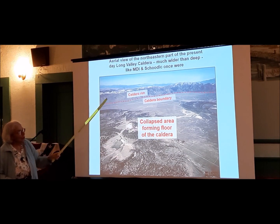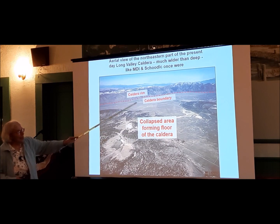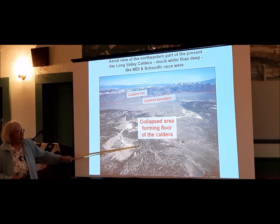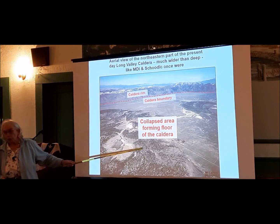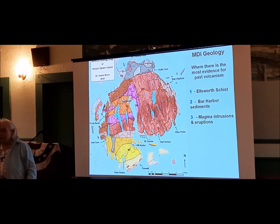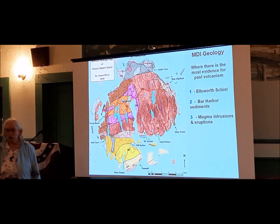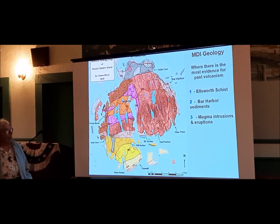You had this caldera rim around a fairly flat area, and this is what MDI would have looked like 420 million years ago after the catastrophic eruption. So let's take a look at MDI. And why are we going to look at MDI? Because we have evidence on MDI. Okay, unfortunately, we'll see why we probably don't have as much on Schoodic, but we do have a lot of evidence on MDI.